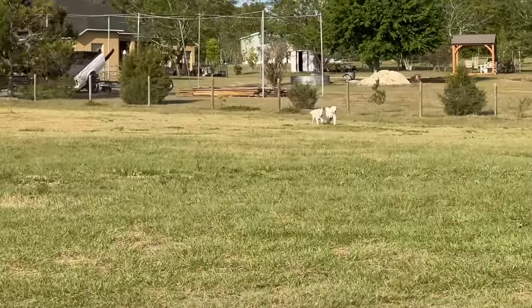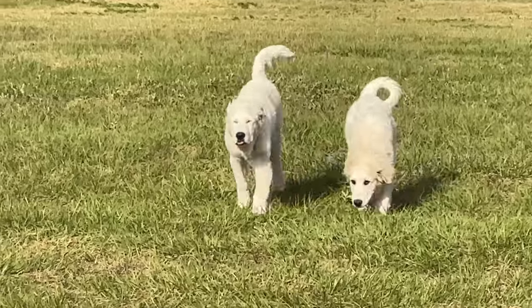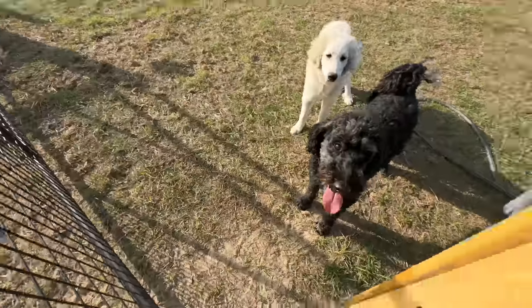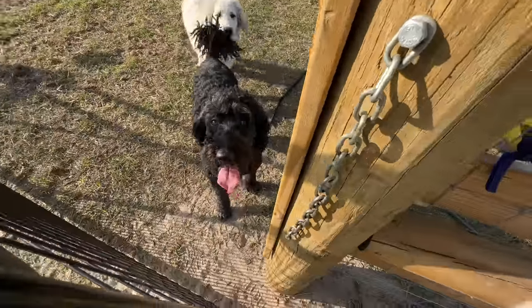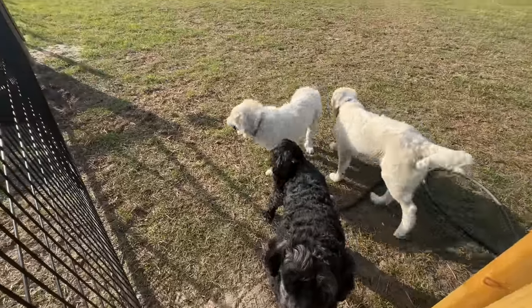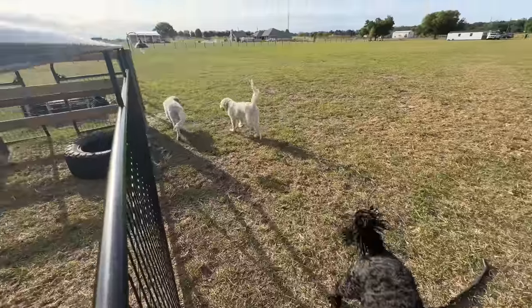Come on, guys. Oh, look, they're coming. Come on, guys. Come on. Not, no, Luna, you'll get eaten by the llama. Come on, Dak. Come on, Gracie. Come on. Oh, no. What are you guys doing?